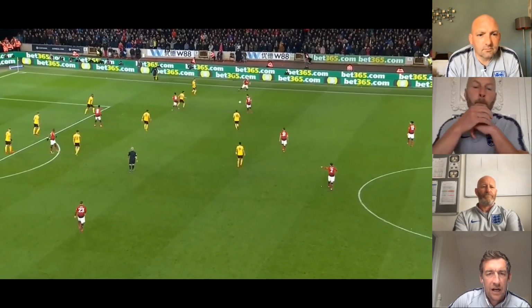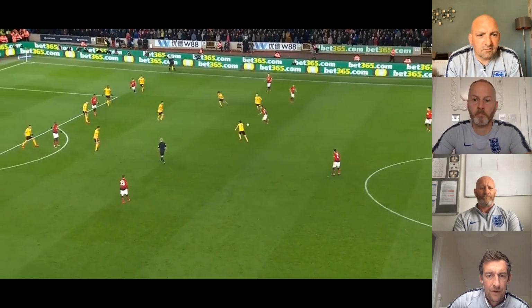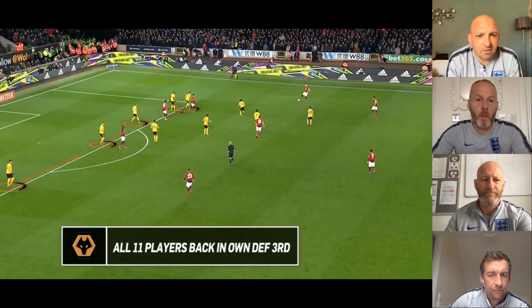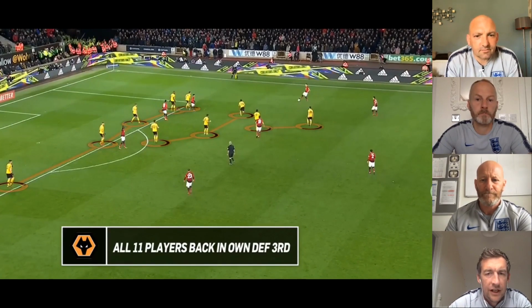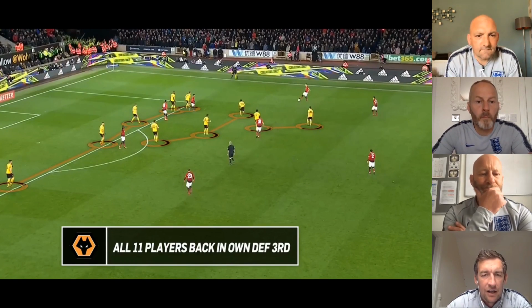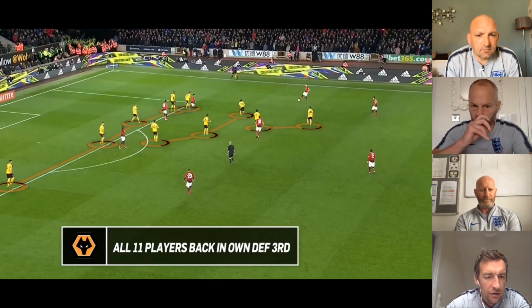But what are the physical implications of that? I think first up, you can see straight away those spaces between players are really, really tight, aren't they? And then you look at that, all players back in their own defending third. I think we'll touch on that a little bit later. That is a massive physical output. Matt's talking about the narrow and compact spaces, but that can conserve energy as well. Am I correct there, Matt?